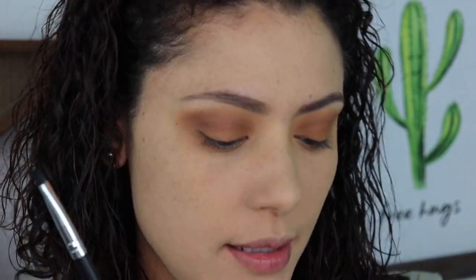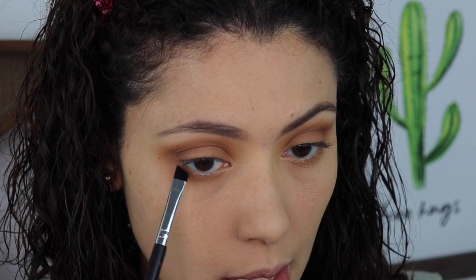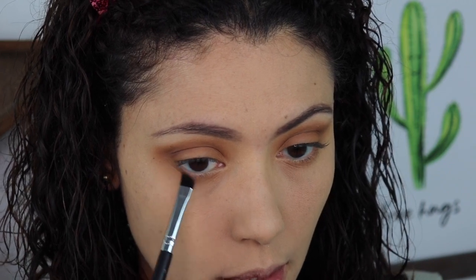Next, we're gonna get like an eyeliner brush. This one's from Aesthetica. You see it's angled, it's dense and it's angled. And we're gonna go in with that Mocha. Tap off the excess, and you're gonna do like an eyeliner in the bottom.